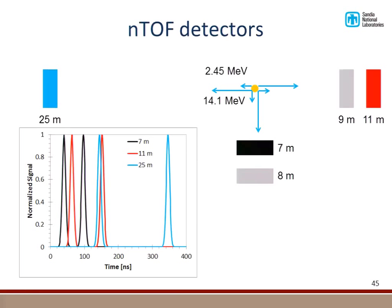Essentially, we have them at a couple different distances from the source on Z, and effectively, NTOF is neutron time of flight. So if you have a 14 MeV neutron as opposed to a 2.5 MeV, it will get there a lot faster. So you can see that something like 7 meters away, you would get a spike at one point from your 14 MeV, and then later on you would see some spike from your 2.5. Depending on distances, you can get better resolution about things like temperature from the full to the half max of these things.